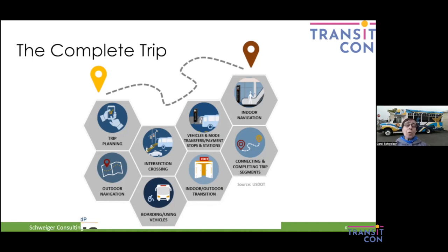And we have some other technology that's not even on board a transit vehicle or in the back office. And those are things like crossing an intersection. If you have certain types of disabilities, this could be a challenge for you to safely cross an intersection, but now we've got technology to help you with that.